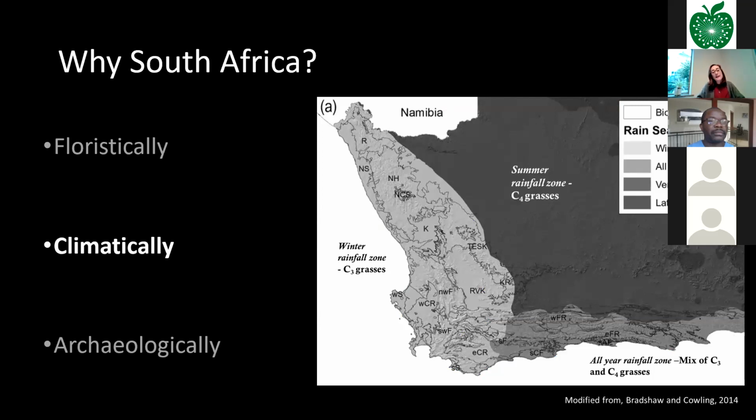And South Africa, from a climatic perspective, is characterized by a bimodal rainfall seasonality, where in the western part of the country, rainfall concentrates mostly during the winter months. In this region, we have a much higher presence of grasses with a C3 photosynthetic pathway. Meanwhile, most of the rest of the country has most of the rains happening during the summer months, and in this region, grasses of a C4 photosynthetic pathway dominate.